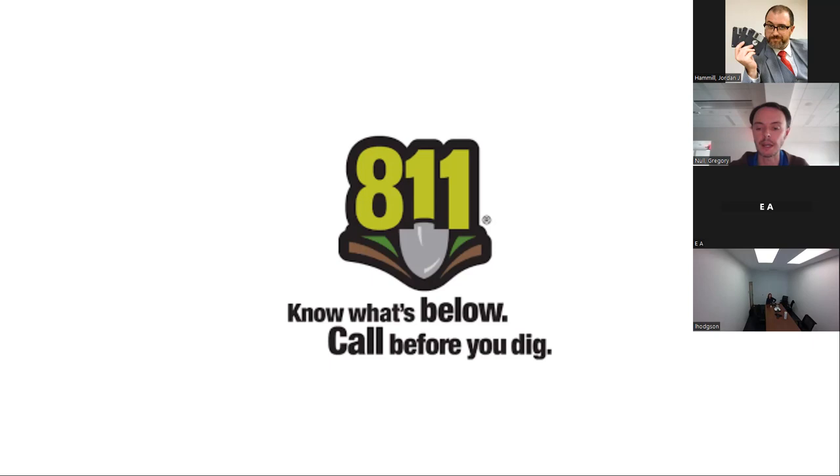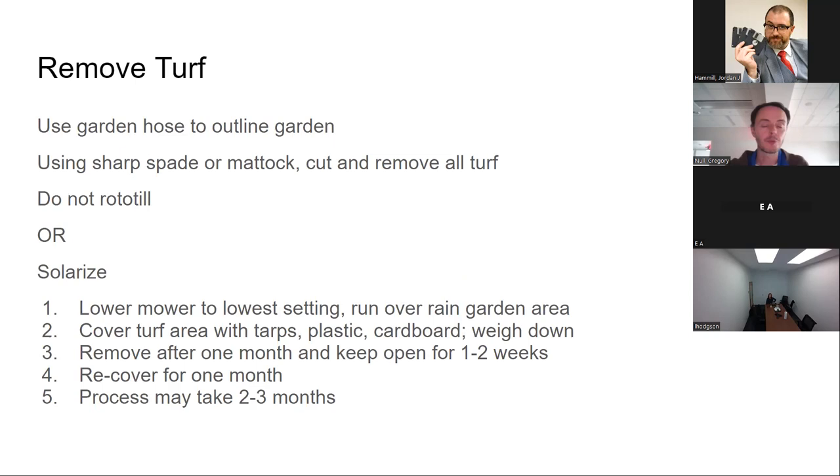The morning of, first thing you want to do is put a bunch of beer in the refrigerator, right? Because this is going to be a little bit of work, but here we go.